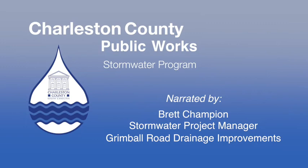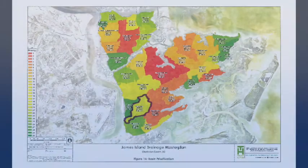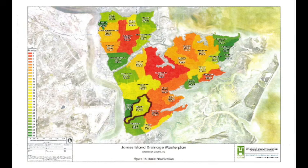My name is Brett Champion and I am the project manager for the Grimball Road Drainage Improvements. These improvements, which are scheduled for later this fall 2020, mainly comprise upgrading the culverts under Grimball Road, as well as upgrading the culverts under South Grimball Road, which is the dirt road leading to the Stono River, in efforts to relieve a lot of the congestion we experience upstream of Grimball Road.